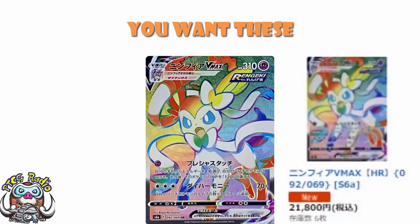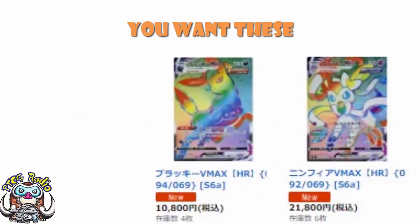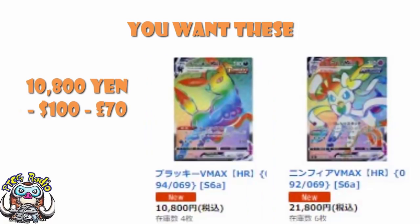You're talking 21,800 yen, which is coming in at $200 or £140. And that is significantly higher than any of the other Rainbow VMAX Pokemon. Like, the next highest is your Umbreon VMAX, which is coming in at 10,800, but you're talking about $100 or £70. It's really not even particularly close.